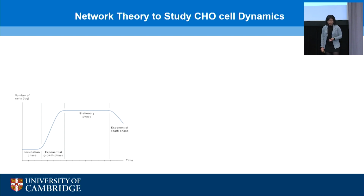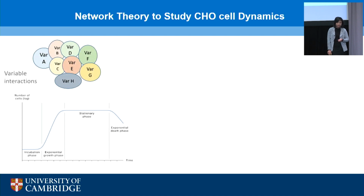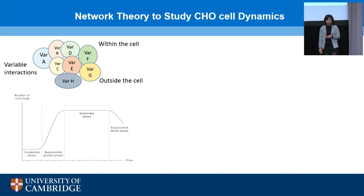If you have taken biology in school, you probably remember that cells have different growth phases, which are basically a lag phase, log phase, and a stationary phase. But what we don't often think about is that this is because of all the variable interactions that happen within and outside the cell. If we know these variable interactions and how they relate to the outcome, maybe we can design those interactions to get the outcome that we want. And that's exactly what we wanted to learn more about.